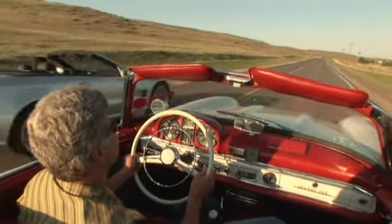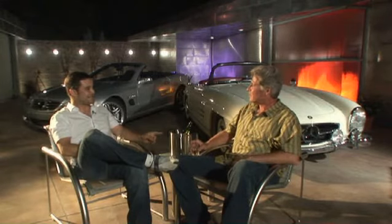All right, Isaac, you have to choose between the 2 cars. Which one will you have? Boy, if I had a garage full of toys, I guess I'd go for the 300, but if I can only have one, it's the SL65.